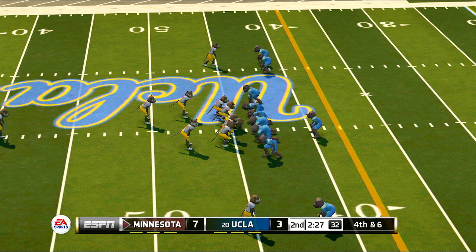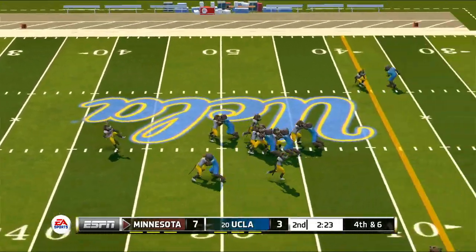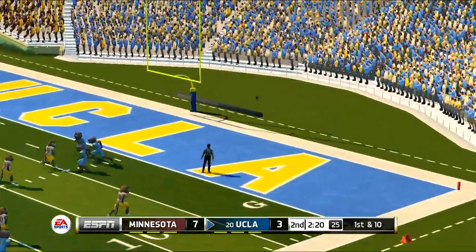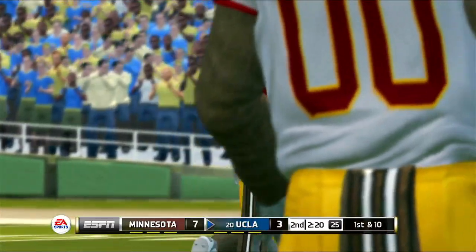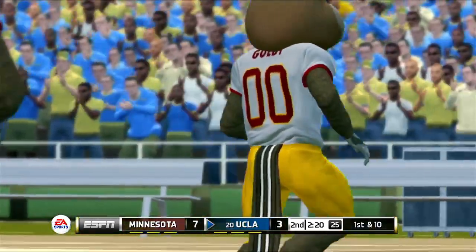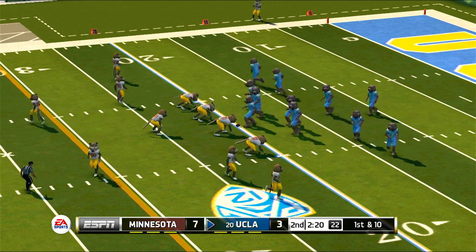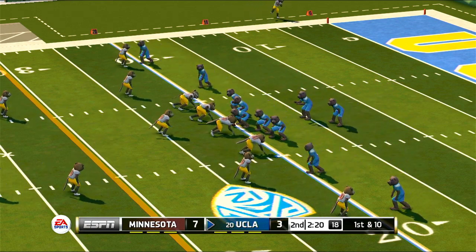He's going to try to coffin corner this one. They get this one off, and it's a beauty. This one will go into the end zone, and they'll bring it out to the 20. Momentum swings have been fairly even, and with so little separation, this game can be drastically changed on just one or two plays.